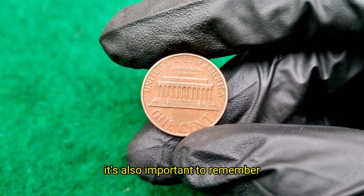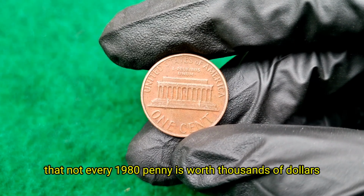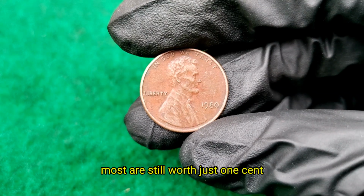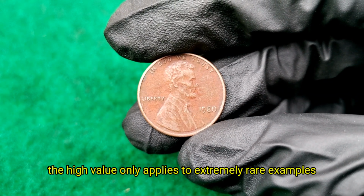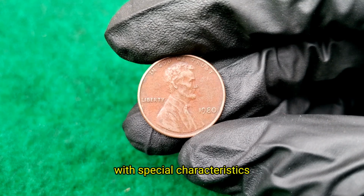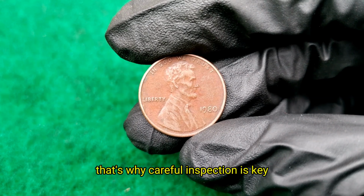It's also important to remember that not every 1980 penny is worth thousands of dollars. Most are still worth just 1 cent. The high value only applies to extremely rare examples with special characteristics. That's why careful inspection is key.